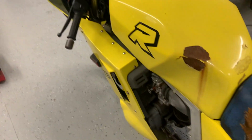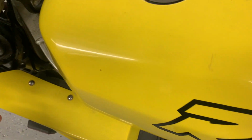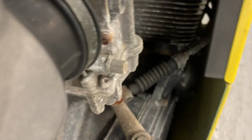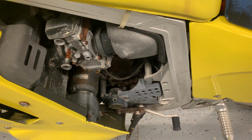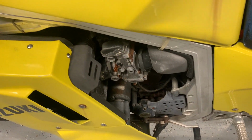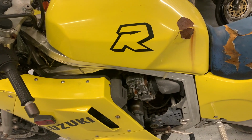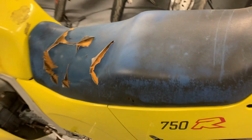And as I said, I have to do a bit of research as to what's going on with the clutch, because it is a manual clutch here, which is working there, but there's a clutch slave down there on that chain guard. So don't know what the deal with that is. Obviously, one of those two things is not original to the bike. Who knows what that is?